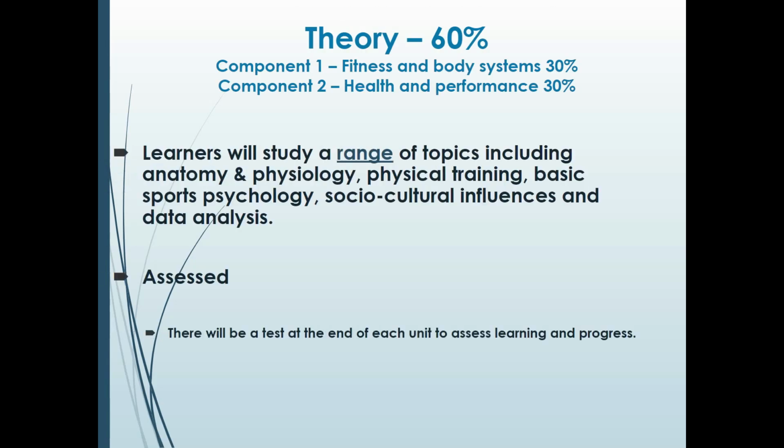Okay, so on the theory, I've already said the range of topics that learners will study. Anatomy and physiology is to do with body systems, so they'll learn about the heart and the respiratory system, muscles and bones, that kind of thing. Physical training looks at how and why we train and what impact that has on the body and how we train differently for different sports.